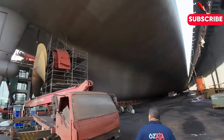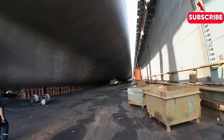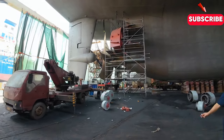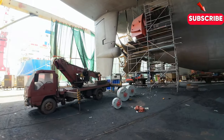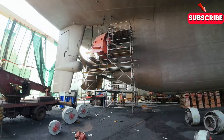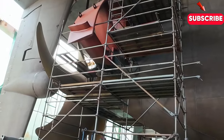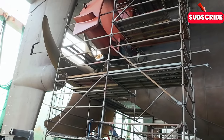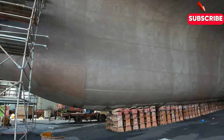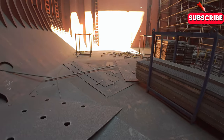While the ship is in the dry dock, routine maintenance occurs. This isn't just about fixing the problems. It's also about keeping everything in tip-top shape. Workers inspect the propellers, rudders, and other critical components that play a vital role in the ship's operation. Imagine a team of technicians using massive cranes to lift and remove the propeller for careful inspection. It's a delicate operation that requires precision. They'll check for any signs of damage, corrosion, or wear, ensuring everything functions properly.